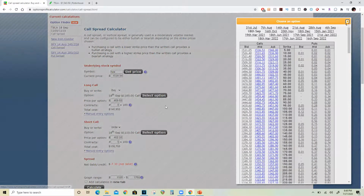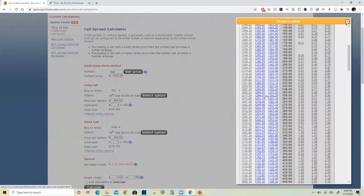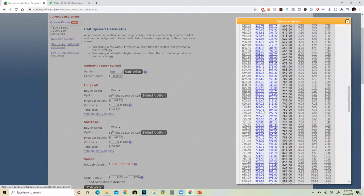So what I'm going to do is choose September 18th, which is slightly under 2 months from now. And if I want to be really conservative and I expect Tesla might potentially drop in the next 2 months, what I want to do is choose options in such a way that even if Tesla drops, I would still get to keep a decent amount of profit, okay? And if it does drop by a large extent, then that would be a good time for me to actually buy into the stock. So what I'm doing here is to be very conservative.